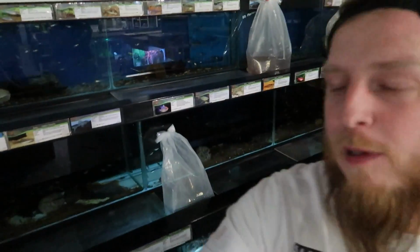So you can see all the big bags behind us. Now these are generally much bigger than the bags that we sell fish in, because obviously there's a lot more fish in these bags. So here you can see all the big bags just sat in the system here warming up.